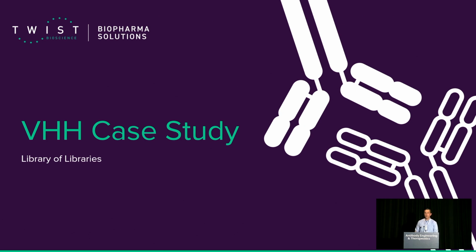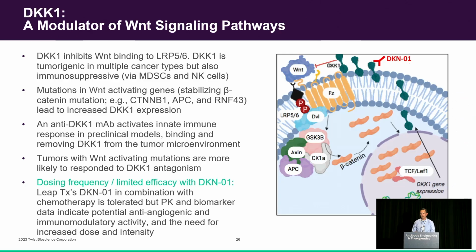Okay, the next one I'll talk about is a case study, again, around VHH libraries, but now we're going to use the in vitro display libraries I talked about before, which are, again, utilizing the Twist platform of DNA synthesis. We made several VHH libraries in phage display, and I'll talk about a project today where we used that to discover antibodies to a target involved in immuno-oncology. And that target is DKK1.